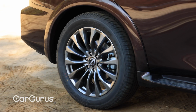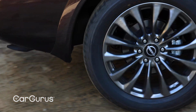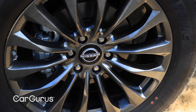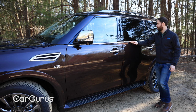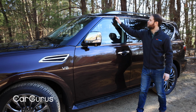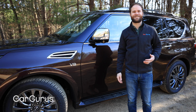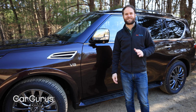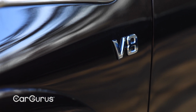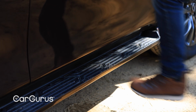The wheels on our Platinum test car are simply massive. 22 inches, gunmetal, machined. These belong on a luxury car. This chrome strip of trim runs down the side, up around the D-pillar, along the roofline, across the windshield, all before doing it again on the other side of the car. It's really a classy look. We have a big V8 badge here, just in case there was any confusion. The side steps, they're almost mandatory.